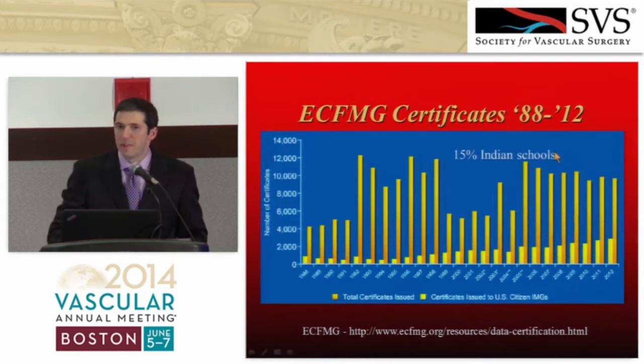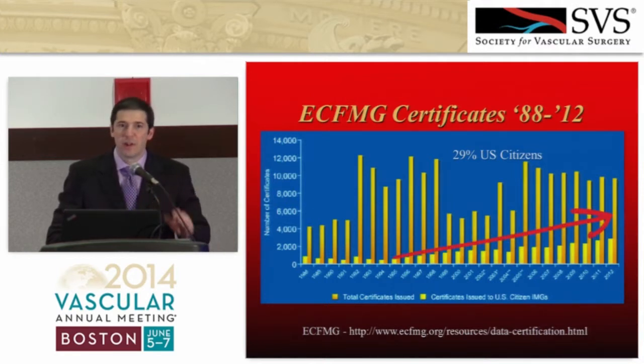So the most common country to go to medical school to get an ECFMG certificate was, interestingly, India, by far and away, at 15% of the certificates issued. And in 2012, 29% of the certificates were to U.S. citizens. And if you notice, there's this trend that tends to go up over time.